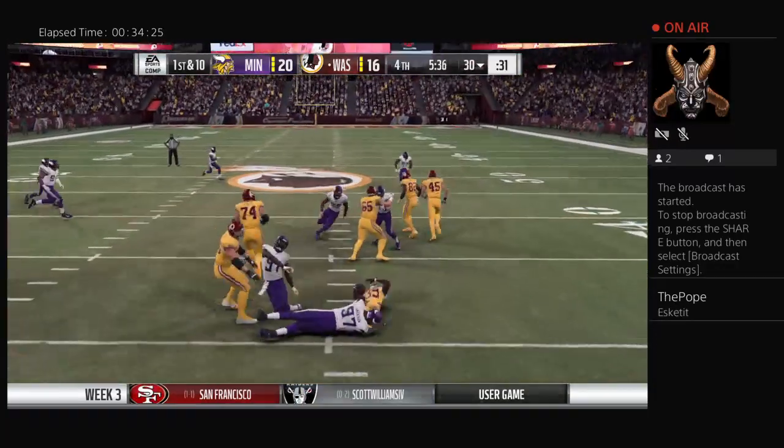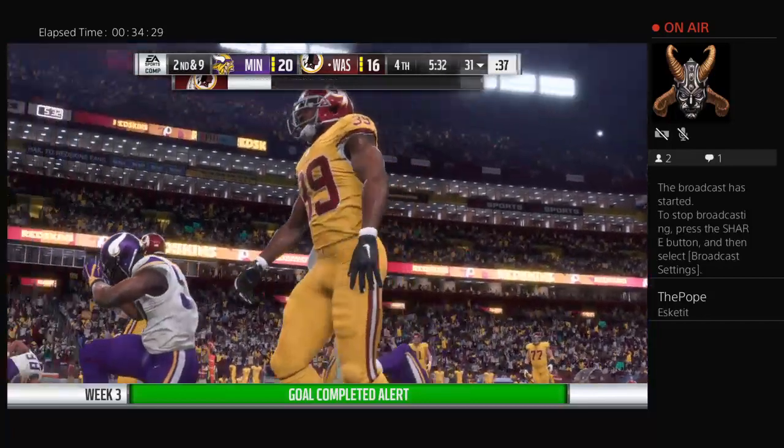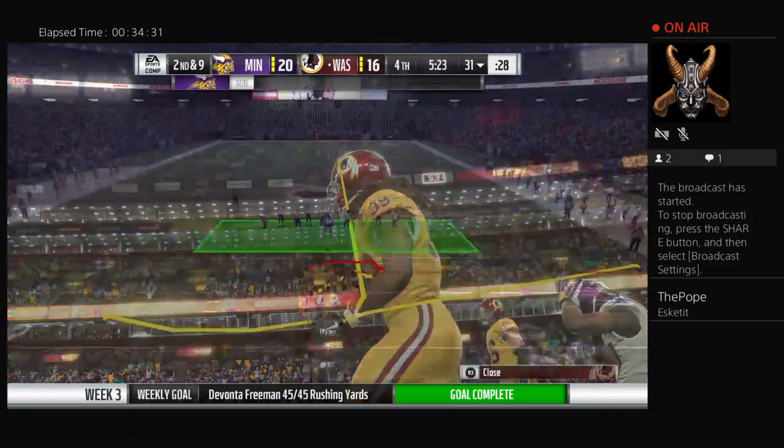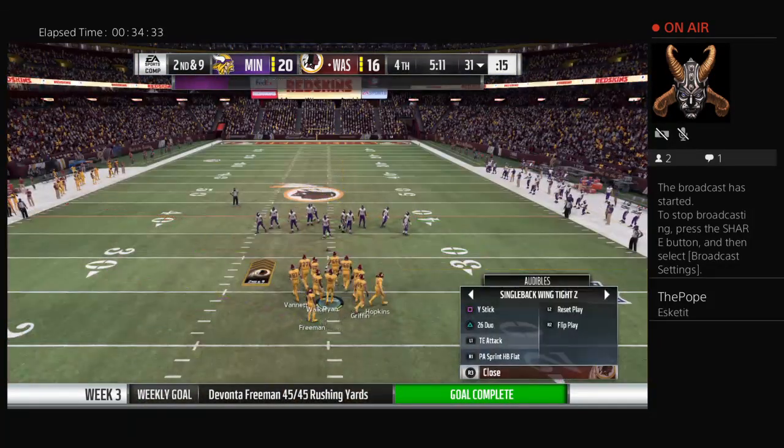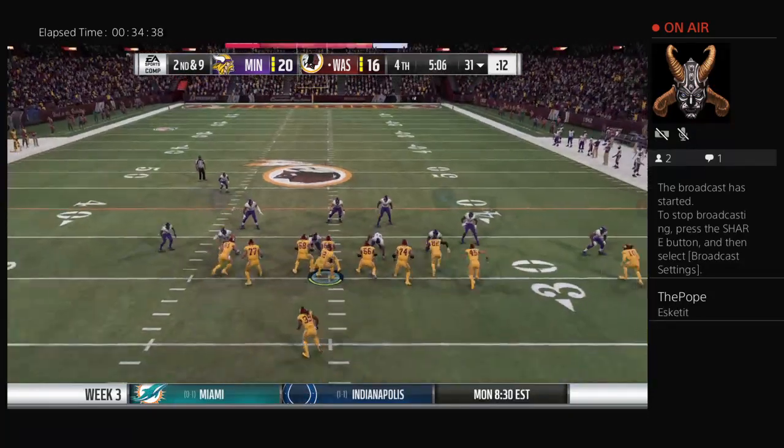The drive will start with a carry by Devontae Freeman. And tough going there as he'll only get it up to about the 31. Just a yard on the first down carry, so it's 2nd and 9. Nice job by that defensive front there to hold him to a short gain on first down.